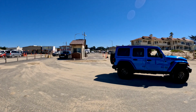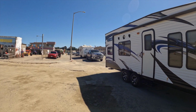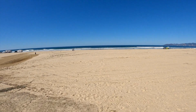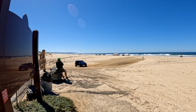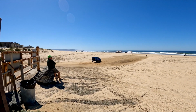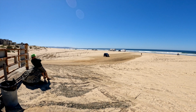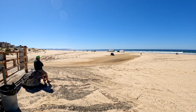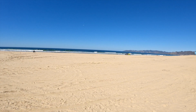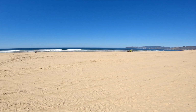It looks like a lot of campers are coming out today, but check this place out. It's very awesome. Oh, we got an airport right there. So check this out. You can drive. I see people driving with camper trailers, and I think you can ride for miles down there. There's supposed to be some pretty cool dunes down there also.